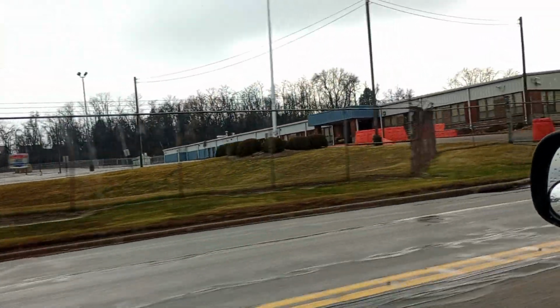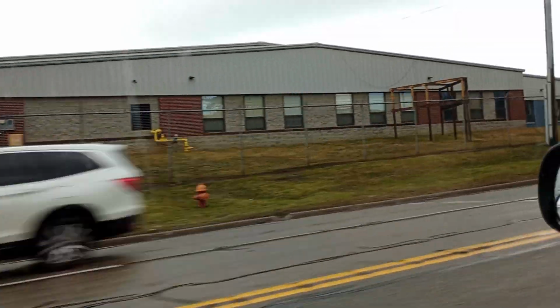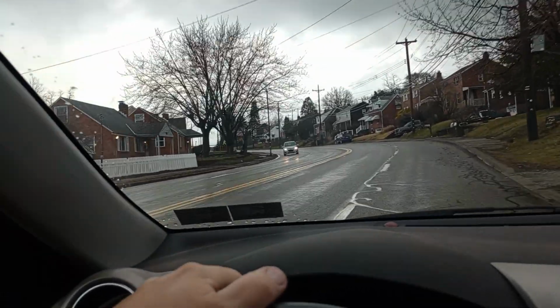This is the Marine Corps building. I don't know if it's still occupied or not. There's no signs up. Coming up over the rise here, Amazon will be on our left. It's the old Eastland.